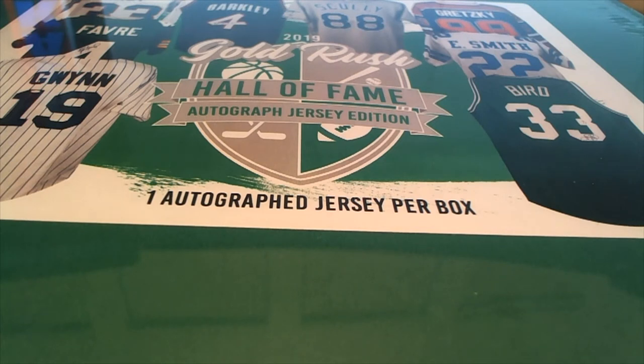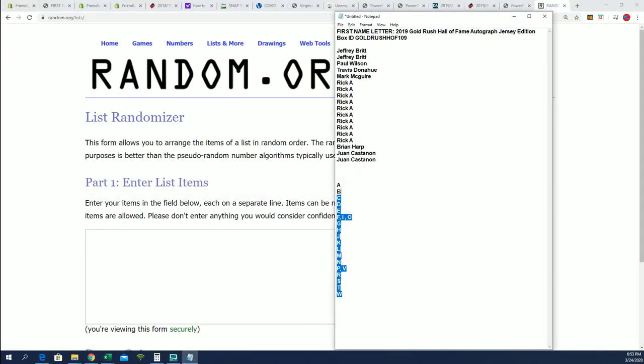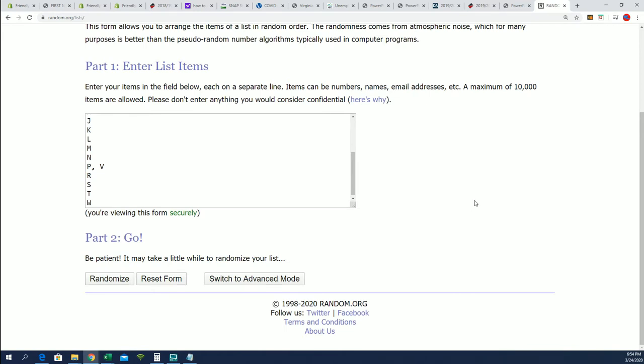So this is almost a continuation. I just had to pause. We've randomized the owner names, and now it's time to randomize the first name letter, too. Oh my gosh, I'm glad I spotted that. First name starts with. So let's get to it. Let's get to the big letter random, seven times.